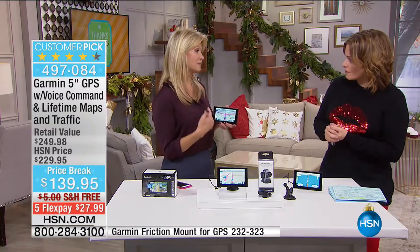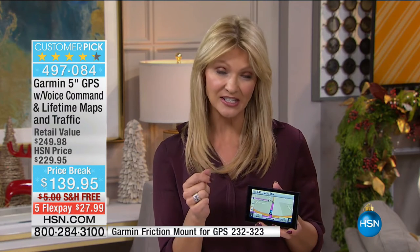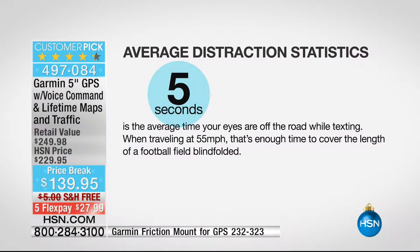Exactly. It makes sense because it's going to make you that better, smarter driver, because you're not distracted. Your cell phone isn't going flying across the car. What happens when a text comes in? What happens when a phone call comes in? You're interrupted, and that makes you a distracted driver. Let's talk about those distracted driving statistics, because it's scary stuff. 5 seconds is the average time your eyes are off the road while you're texting. 5 seconds. Now, that might not seem like that long, but let's just act that out.